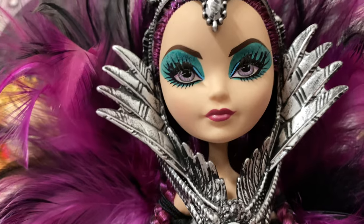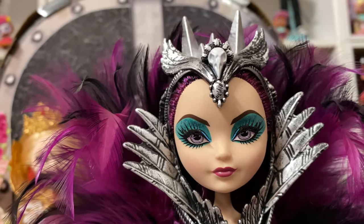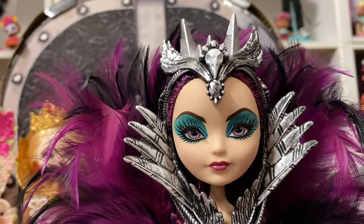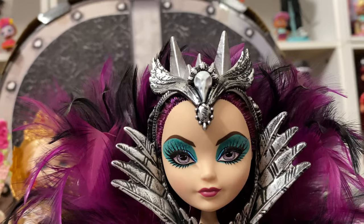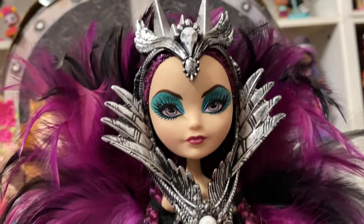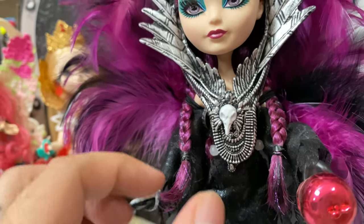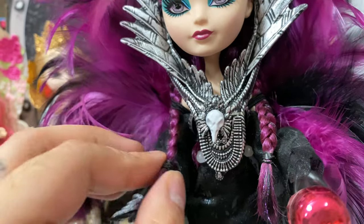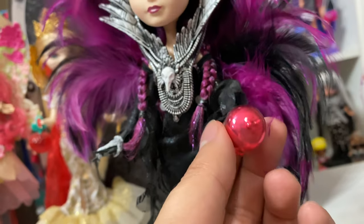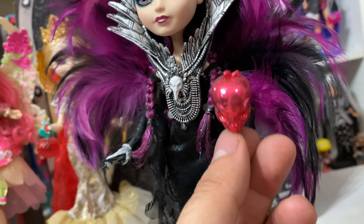Beautiful. Like, why did these dolls get perfect eyebrows? But my Haute Couture dolls look like you sent them through a wood chipper. I love this crown with the Raven skull in it and the spikes, the feathers. More of that motif right here. And these braids. These are just braided details that are like, oof. And then she came with a poisoned apple. We're going to kill you, girl. Sure. Literally, you're going to die.